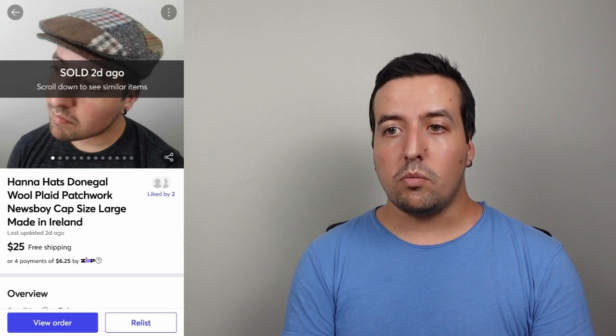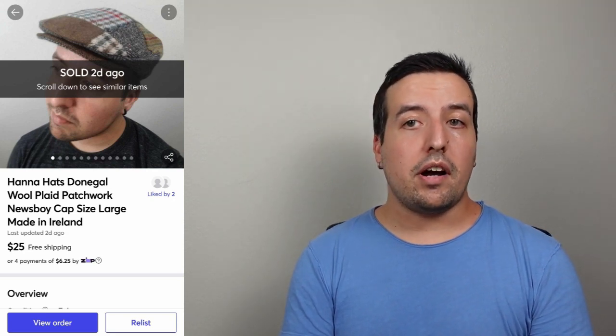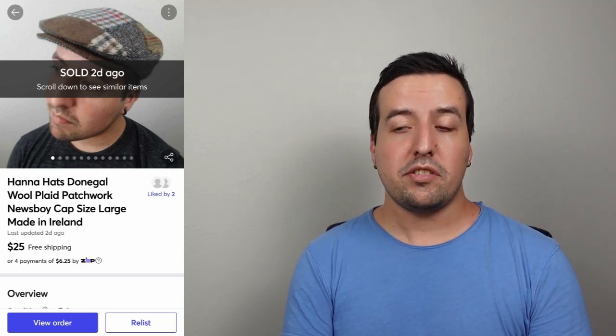The next sale on Mercari was a Hannah Hats Donegal wool plaid newsboy cap. It sold for $25, which was an offer. After Mercari's fees and the cost to ship the item, I received $17.03.